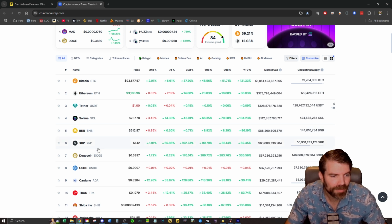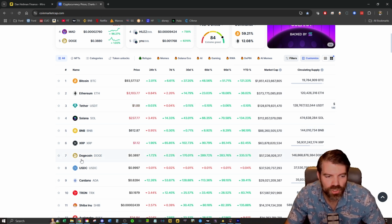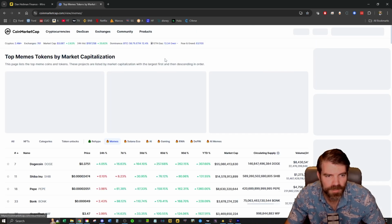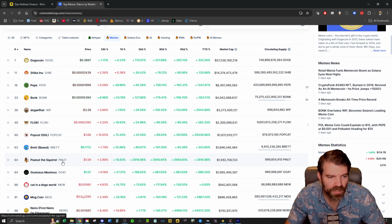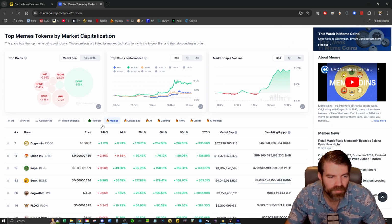And then you have Solana, BNB, a bunch of different coins. Dogecoin is a meme coin, like I was talking about. So if you want to see all meme coins on this website, you can just press this meme button. There's a bunch of different meme coins. Again, these have no utility. These are speculative assets. So just be careful, be careful.